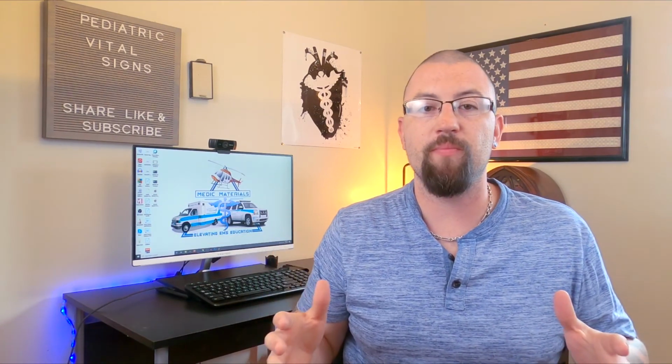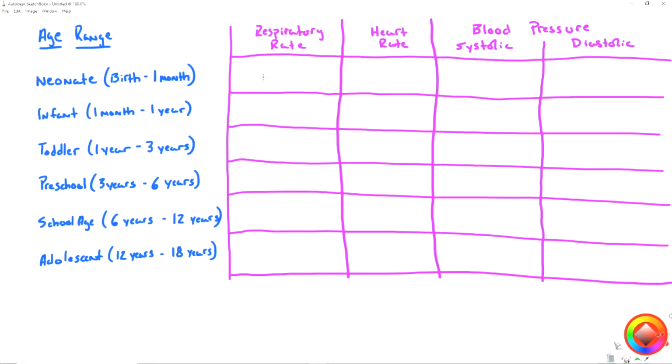Now let's jump over onto the computer and check out the guidelines for these pediatric vital signs. All right, squad, now that we've moved over to the computer, let's break down the normal vital signs for these particular age ranges. And like I said, everything is based on a mean average in years for these specific age groups. So we have neonate, birth to 1 month, infant, 1 month to 1 year, toddlers are 1 year to 3 years, preschoolers are 3 years to 6 years, school age children are 6 years to 12 years, and then adolescents are 12 years to 18 years.